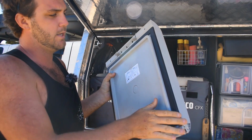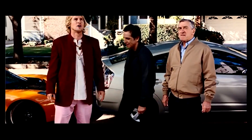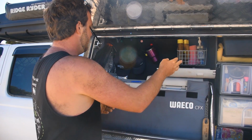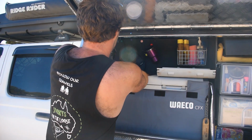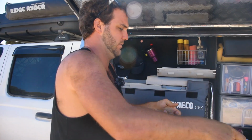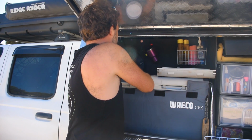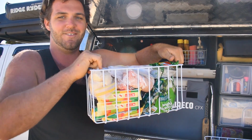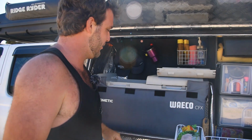And while I've got the lid in my hand, look at the seal. Big fat juicy seal. Wow, it looks great. Beautiful. Now that that's off, I can have full access to the baskets. That's one basket. And then the other basket, oh, look at all that ice cream, yummy. And there's the other, geez, it smells like fish in there.